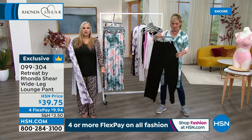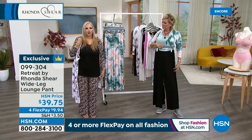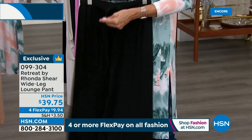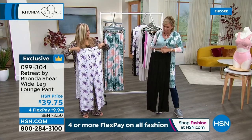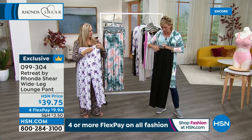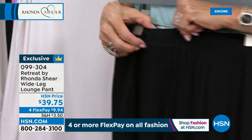And here's what's great. I'm wearing the top longer, and I love that, and you guys have it tucked in. I prefer to wear it out. So you can wear any longer top over the top of this. The drawstring is functional, it's not just decorative. The elastic band is probably about a good inch. Is that an inch? I would say an inch and a quarter.